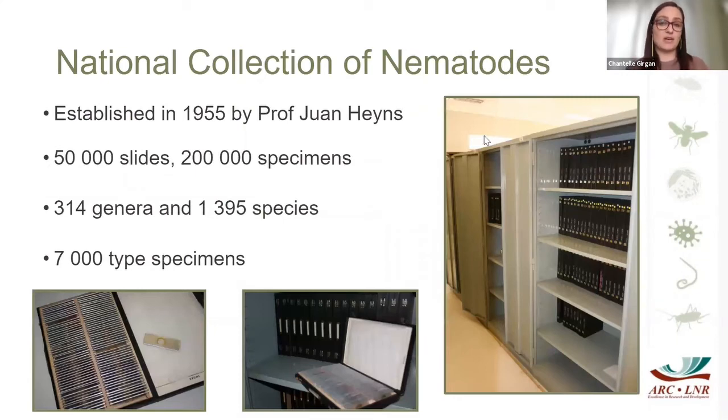To tell you a little bit about our collection, we have one working collection and two donated collections. The National Collection of Nematodes was established in 1955 by Professor John Haynes, the father of nematology in South Africa. Our collection currently has a little over 50,000 slides with more than 200,000 specimens of 314 genera and just under 1,400 species. We are very lucky to have almost 7,000 type specimens in our collection, and these are holotypes and paratypes.